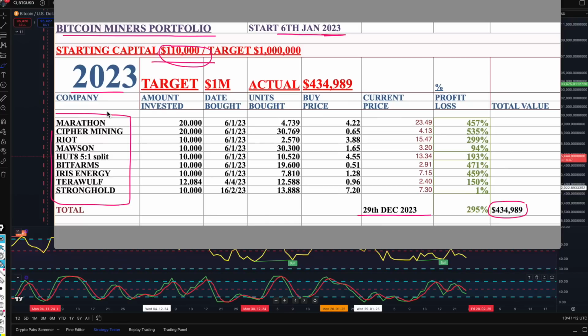And what we saw during 2024 was a terrible year for the Bitcoin miners, because they've used 2024 as a period of consolidation, just like Bitcoin used the last 8 months of 2024, where Bitcoin went sideways from $73,000 onwards.